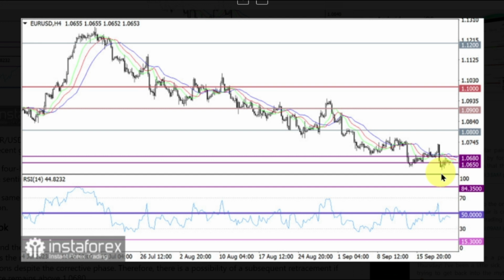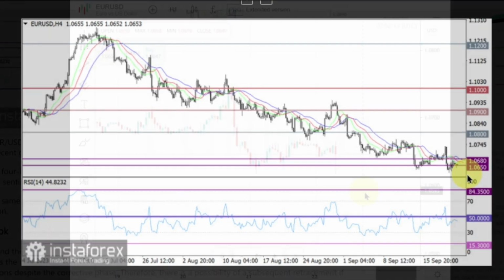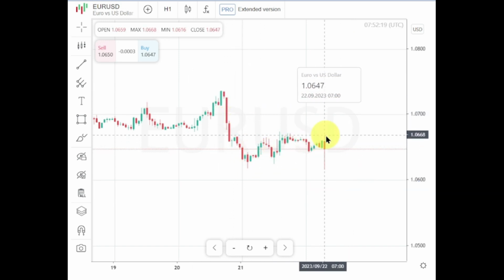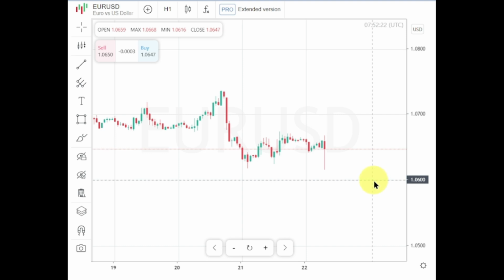On the 4-hour chart, the RSI indicator is moving in the lower area 30-50, indicating that the bearish sentiment remains in force. On the same chart, the alligator's MAs are headed downwards, corresponding to the main cycle's direction. To extend the bearish scenario, the price should remain firm below the 1.0600. In this case, it could move towards the next key level at 1.0500.